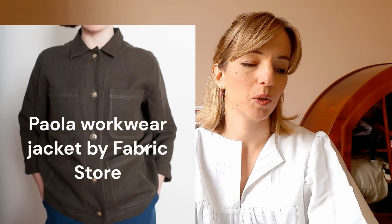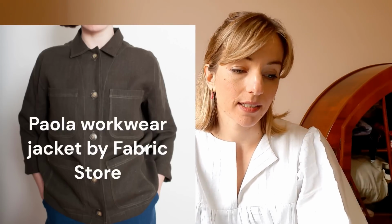So they also show in this picture a shirt. And I came across this pattern called the Paula Workwear Jacket, which is from The Fabric Store. In the picture of it here, they have made it up in a heavier fabric, but you could easily use a lighter weight fabric, such as a chambray, to create this layering piece that you would throw over. The Paula Workwear Jacket is for up to a bust size of 54 to 56 inches and a hip of 56 to 58. It's got 6 inches of ease, so it's a nice relaxed fit as well.